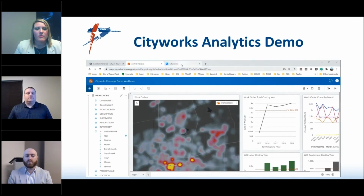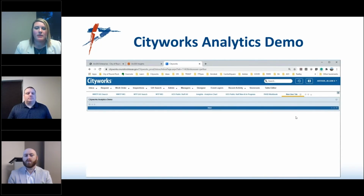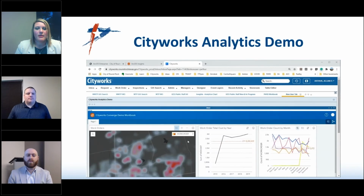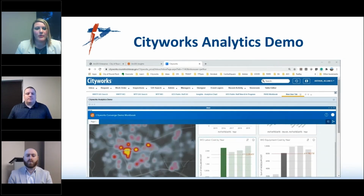You're going to copy the link from the workbook and then go within Cityworks and add an HTML widget. And so here I'm just adding the widget, updating the size, and then adding the URL to this field. So a trick here, once you add the URL, is to change the text from edit to view so that your end users only have view access and cannot edit the workbook. And then it appears in your Cityworks inbox and it's embedded, and it is that simple.